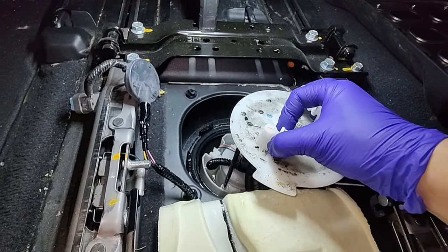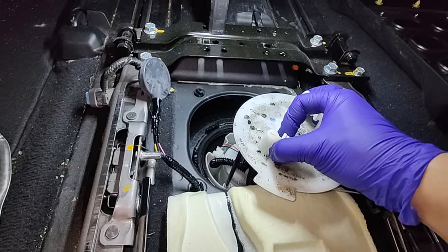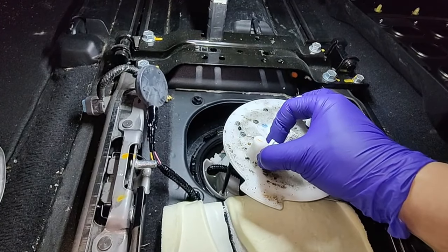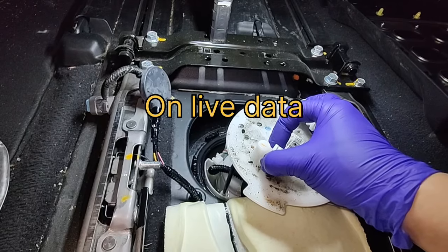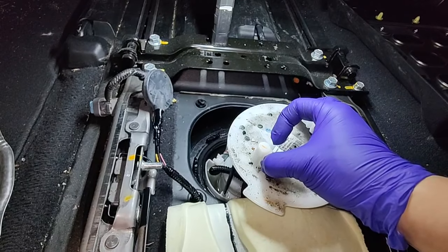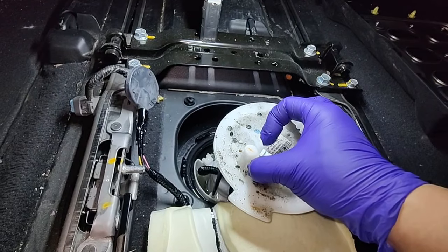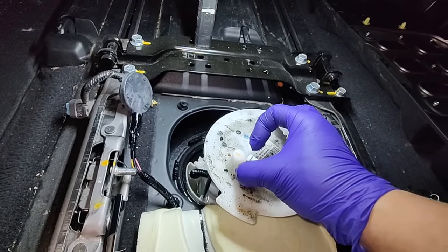Also, just because you're on E on the fuel level gauge, the fuel level actually says 10 to 15% fuel level left when you're on E. So there is some fuel that doesn't show up on the fuel gauge.